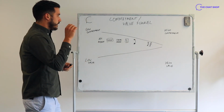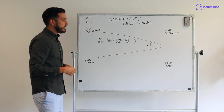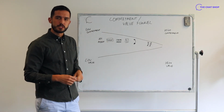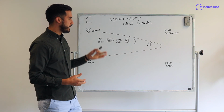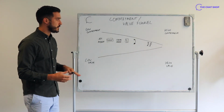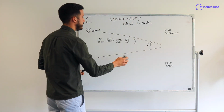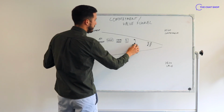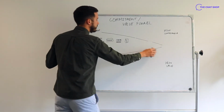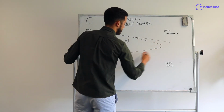Now, you'll notice there's an absence from the commitment value funnel, and that absence, of course, is chat. So I want to talk a little bit about how we see chat fitting into this particular process. What we're seeing at the moment is that the buyer is doing more and more of their research away from you.